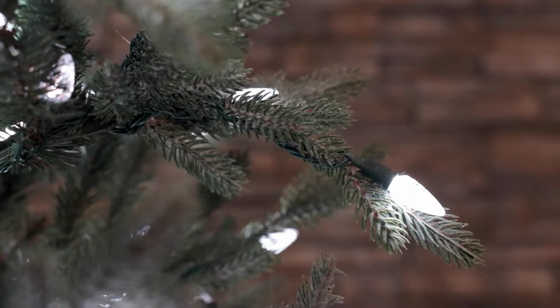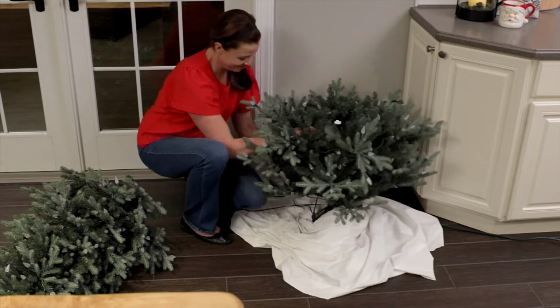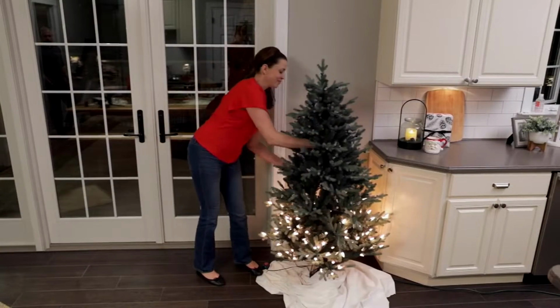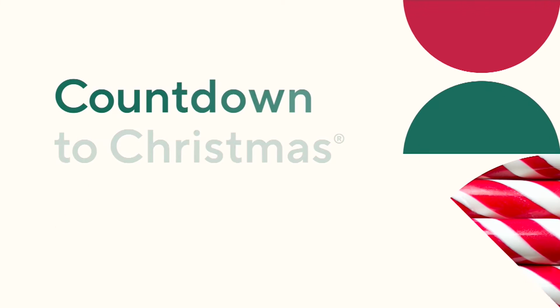Absolutely. This is the brand new launch of General Electric. We've got it in the 5 foot, the 6.5, the 7.5, and the 9 foot. The 9 foot is super limited. This is brand new today. We have almost 1,000 lights in that 9 foot tree from General Electric. Yes, it's the company that you grew up with.